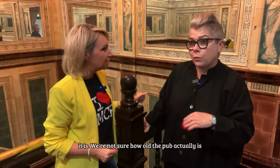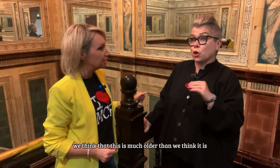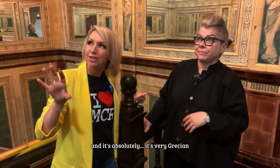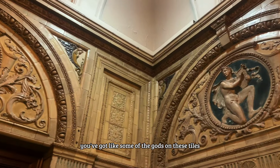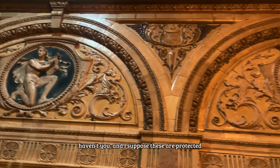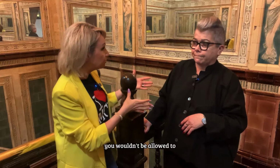It is. We're not sure how old the pub actually is. We think that this is much older than we think it is. And it's very Grecian. You've got some of the gods on these tiles, haven't you? And I suppose these are protected, not that you would want to change them. You wouldn't be allowed to, would you?